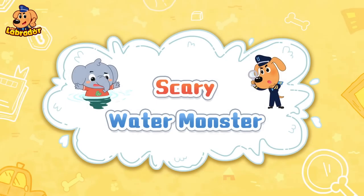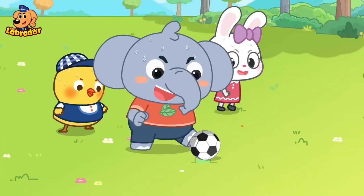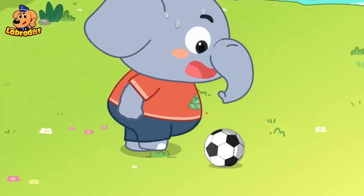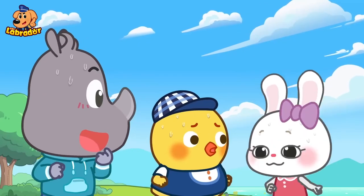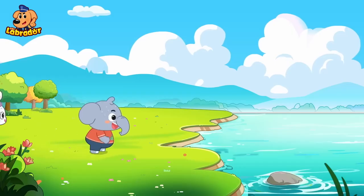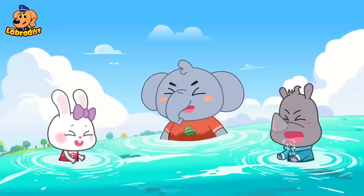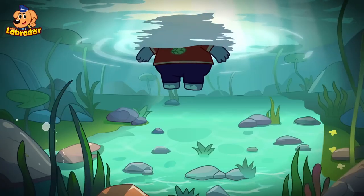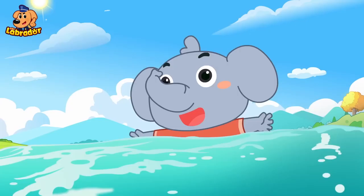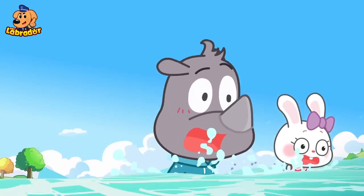Scary water monster! Catch this! Wow! There's a river here! Let's go swimming! Great! Let's go! A teacher said it's not safe! You need to come back! It's okay! Come on! It's so cool! Oh! Don't pull my leg! Stop it! Little elephant! We'll help you!